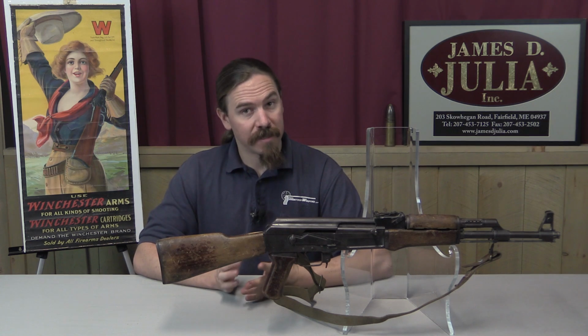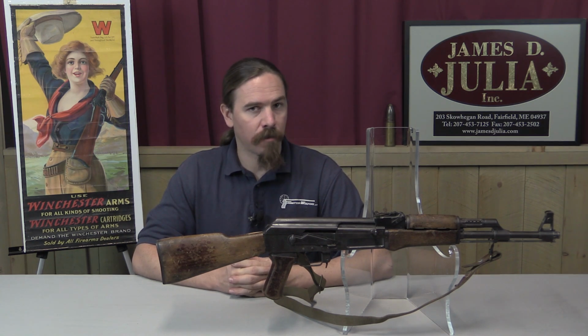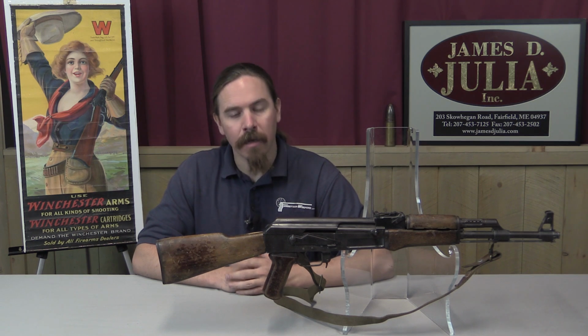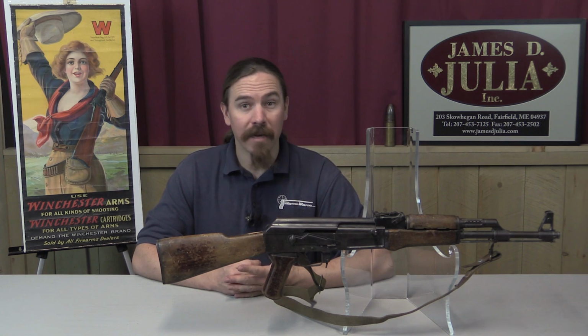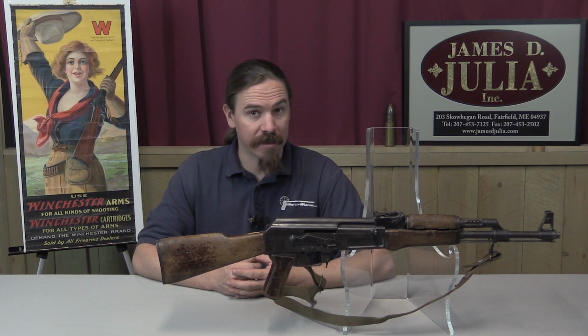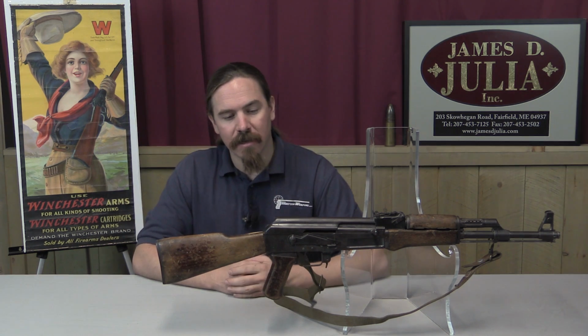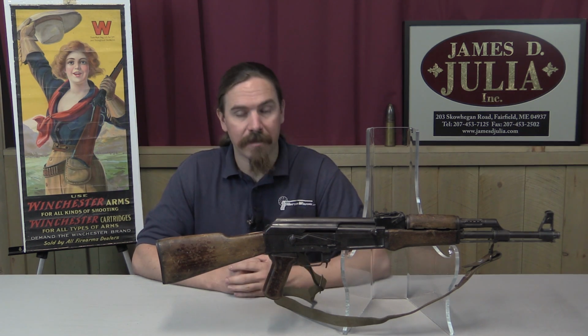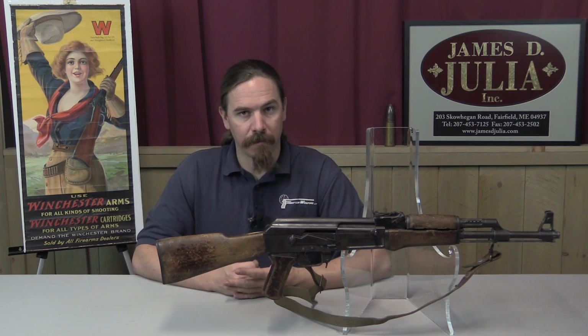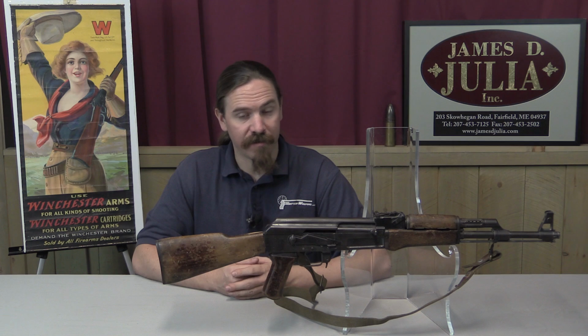This is actually, specifically, a Type 58 North Korean Kalashnikov rifle. This is a pretty scarce version of the AK. The North Koreans didn't make all that many of them, and of course, not a whole lot of stuff from North Korea has ever gotten into the United States. Well, in the case of their AKs, their Type 58 AKs, which is, by the way, the designation because they were formally adopted by the North Korean military in 1958.